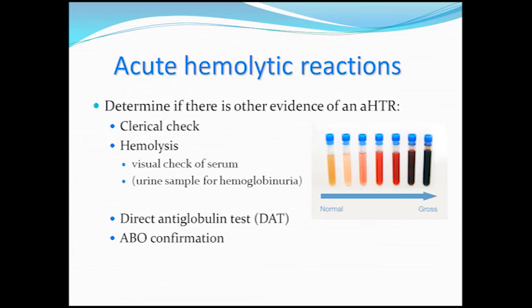Clearly, this is nice straw-colored plasma, nice and normal. This is probably somebody who didn't survive. If it's somewhere in the middle here, that is very concerning. It doesn't prove the cause, but that is hemolysis. And a urine sample also, if you're in a smaller or rural site, because people's urine may take on the same color as their plasma.